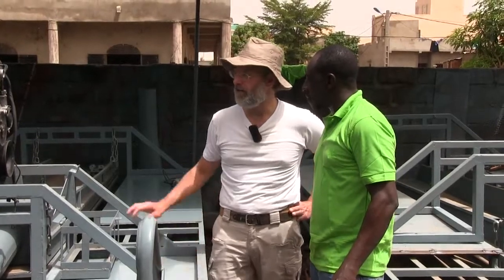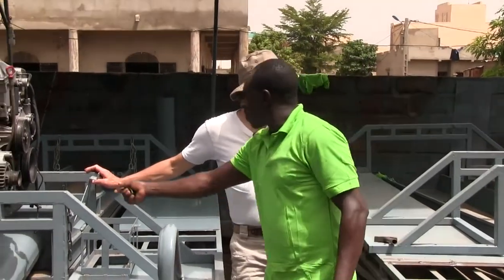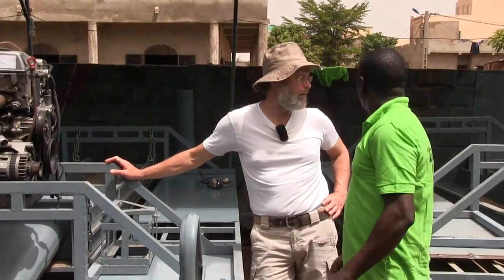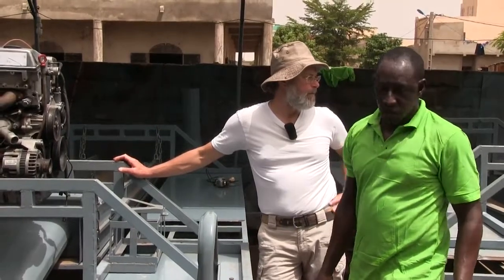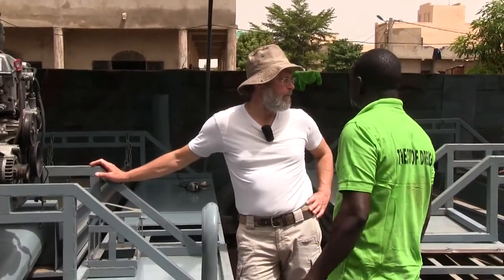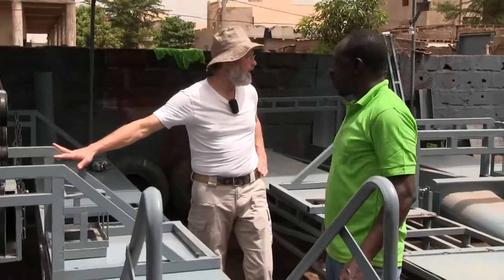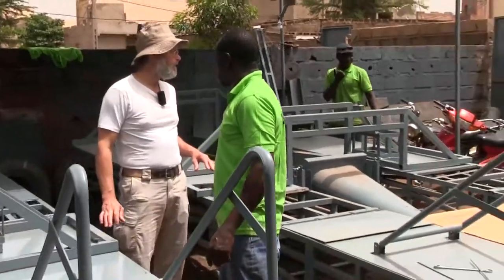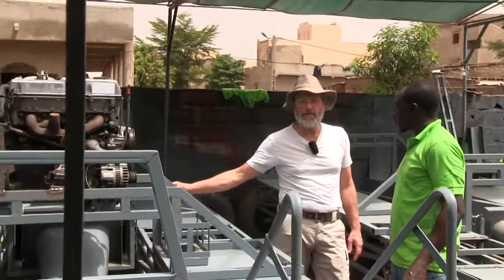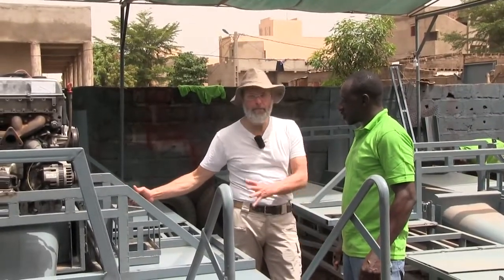Very, very good. 18 million is roughly about how much, Tony? About $18,000 or something, right? 8 million, I think he means. Which is $16,000, $17,000. So this dredge here is about $20,000.